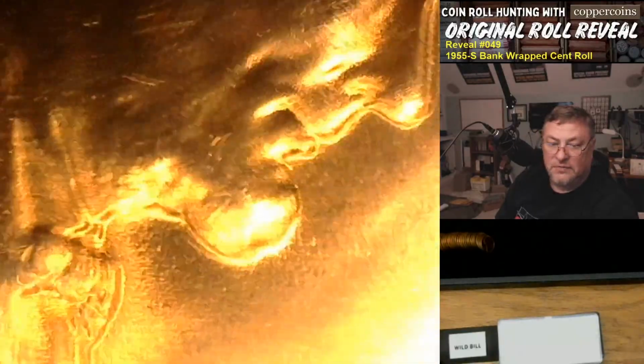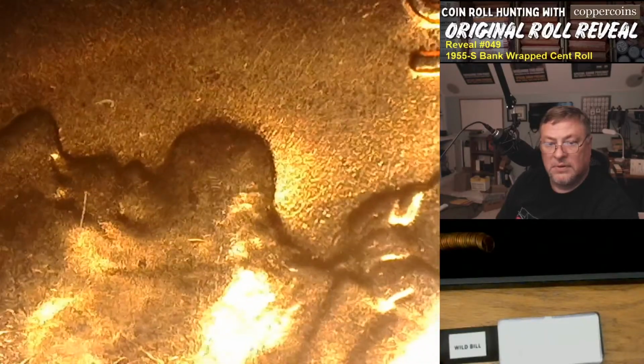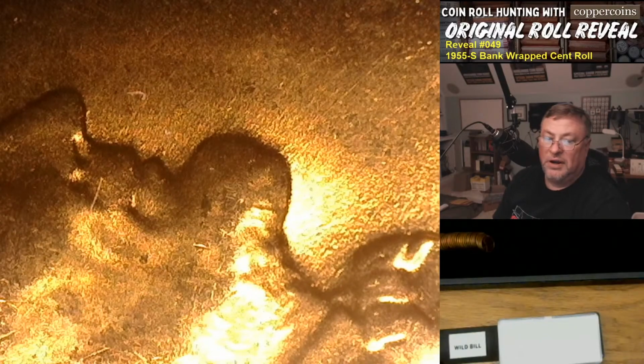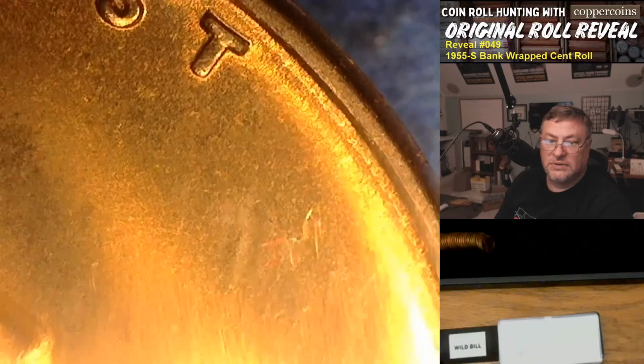And there should be one in front of the chin if we can get it turned in the right direction to see it. There. You can see it. It's not very bright on this coin. There should be another one coming straight out of the nose right there. Straight out from the nose.